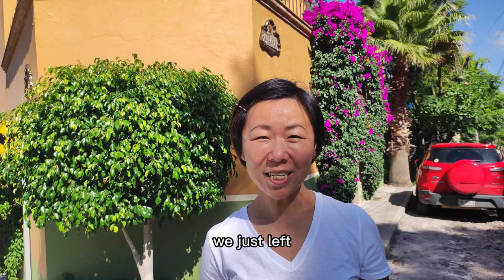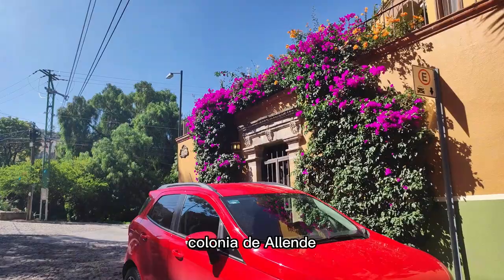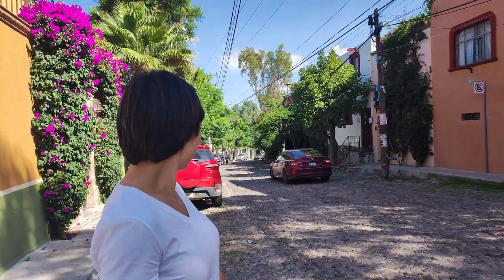We just left the El Mirador. We're on the way to the Centro, San Miguel de Allende. We just passed by this lovely neighborhood. It's called Colonia de Allende. And we found that the houses here are gorgeous. And we also found something interesting: you see that here, only cobblestones, right? And then it shifted to those paved new roads.